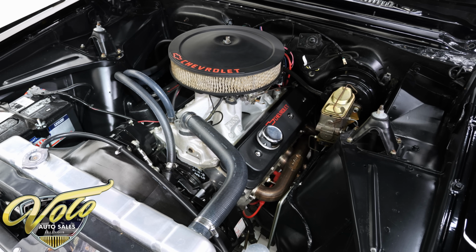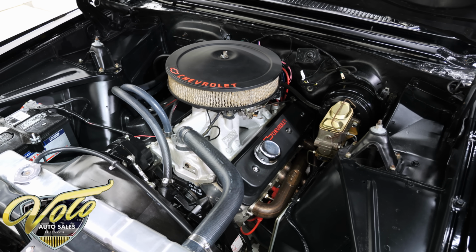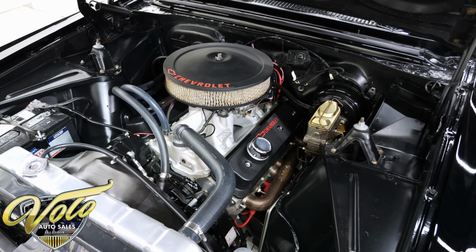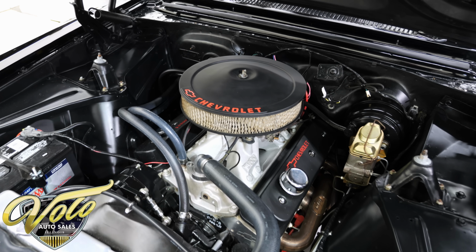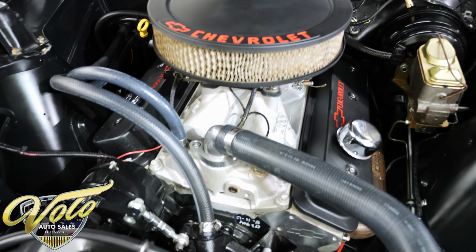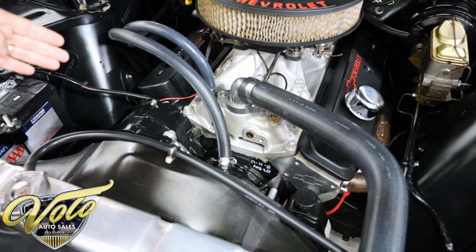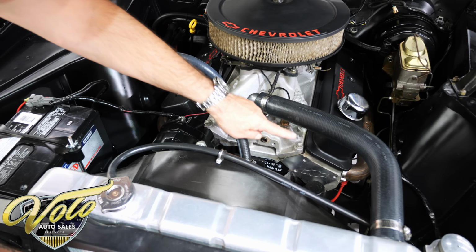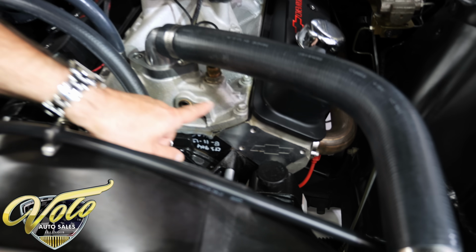So this is a Chevy Performance crate motor. There's a serial number tag on the motor. Picture of that on our website. It comes from the factory all assembled. It has 4-bolt mains, a forged steel crank, a roller high-performance cam, and Chevy's aluminum Bow Tie heads and intake.